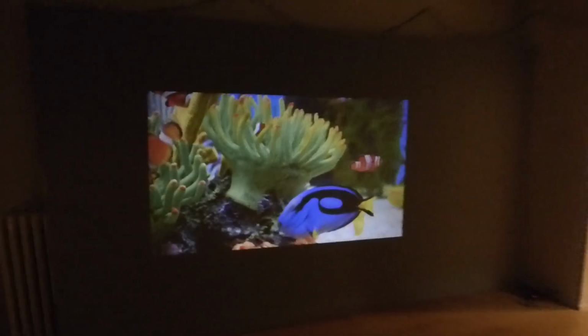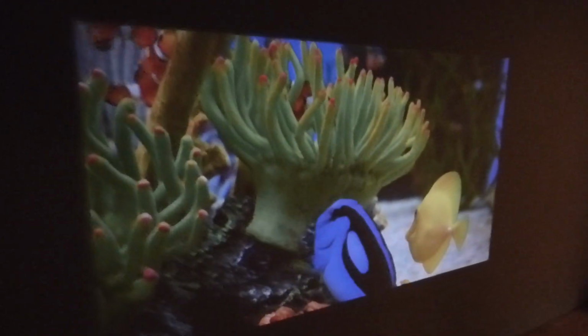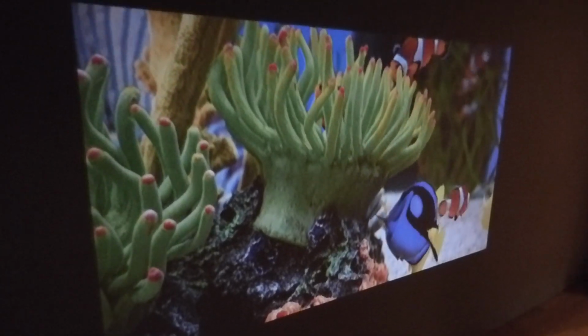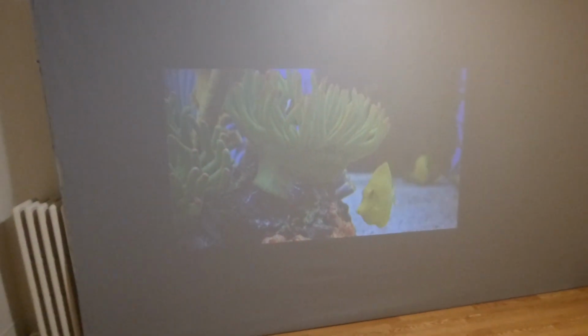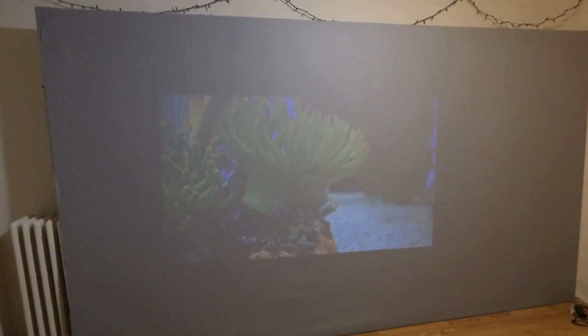Look at that, look how gorgeous that looks. You wouldn't even think that was a 200 lumen pocket projector. This is how amazing our screen paint is. Let's turn the lights on a bit. And like I said, even with 200 lumens, and we're doing this in a fully lit room, you can see the smart technology kicking in.